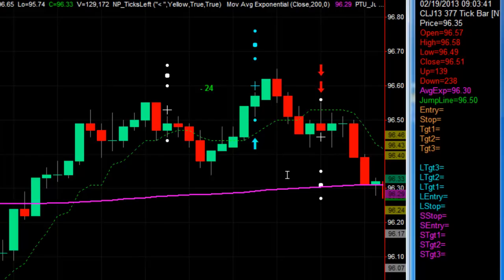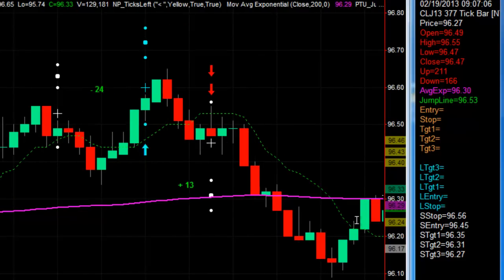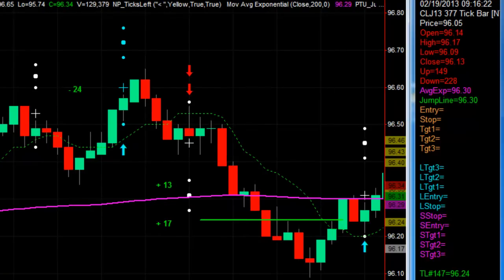Okay, we're still trying to make up some ground from that first loss, but now we're trailing our jump line, and it trailed lower and lower, and it finally came off all the way down here. And so that was a nice trade, and that one gained 17. And so we're already up by 6 ticks. 1 loss, 1 winner. We go for power of quitting 2 winners on crude oil. So we're still looking for one more trade.